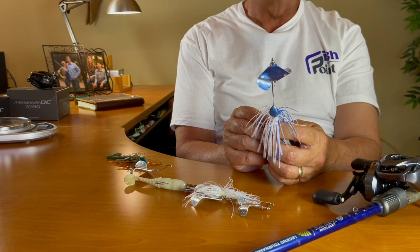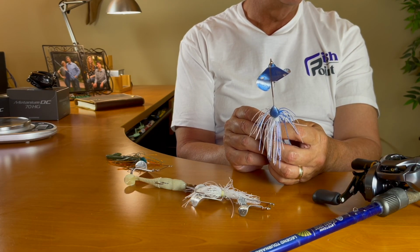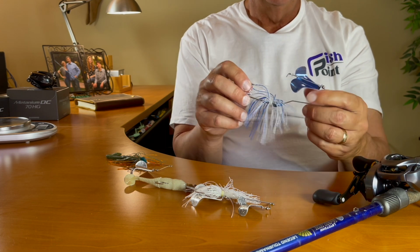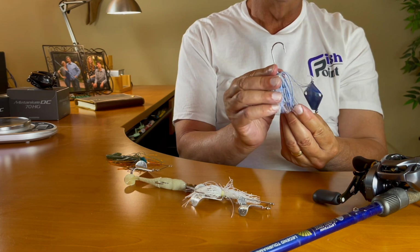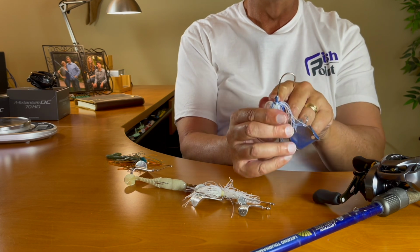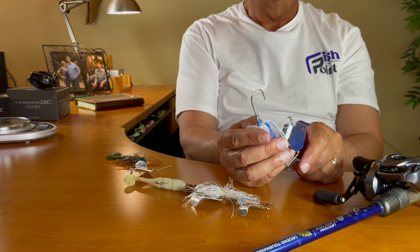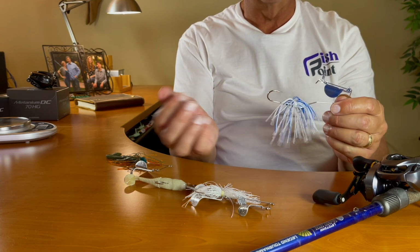Again, I painted it myself. It's another 1/2 ounce. So this one I can cast a long, long way, and maybe I'm not throwing this so much in cover as near cover, or just in areas where I think the fish might be feeding on shad. Often I'll put a trailer. So this particular model here has a nice little trailer catch right there, right? I'll put a trailer on it of some sort, give it more bulk, and then I'll put a trailer hook if I need to.